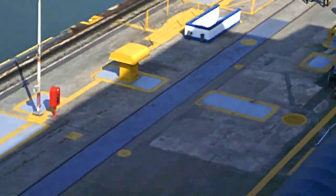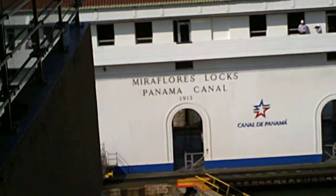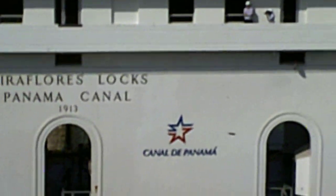This is actually a really nice place. Different. Never really expected. See if you can see that Miraflores, Panama Canal. Let's go on the other side and kind of capture some of the things in the water.